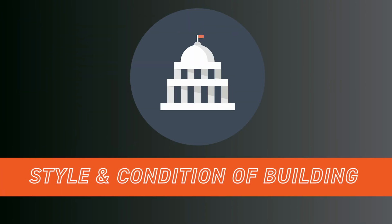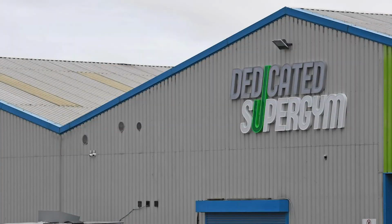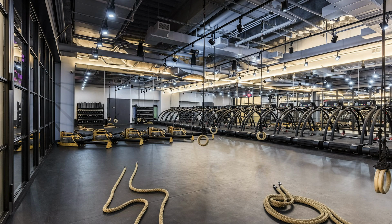Style and condition of the building. The style of building, the condition of the venue, including any renovations you need done, will play a vital role in how much it costs you to start a gym. For example, industrial-based warehouse gyms come with cheaper leases due to 2 factors: location and demand. D2 applicable facilities in city centres, bottom of office blocks or retail parks can be used by dozens of companies from different sectors, whereas industrial warehouses are not normally located in central locations and can't really be used for retail or offices, thus driving the lease cost down.